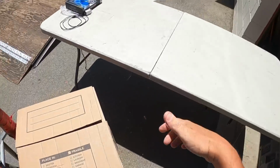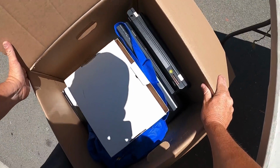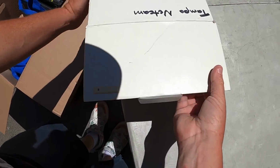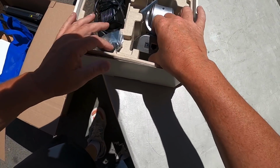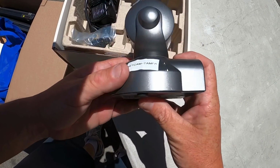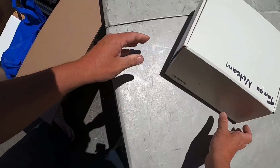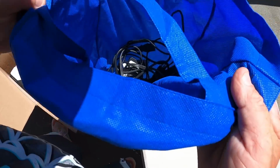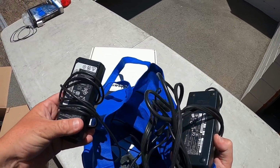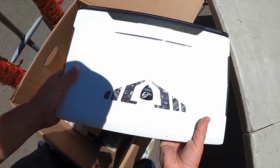We have one more box left. Last and final box, no tape, but a lot of weight. And we got, ooh, geez, what do we got? Okay, we got some type of security camera. Okay, that's kind of cool. Who doesn't like a security camera? Then we got some power supplies here. Okay, and then we got a whole bunch of laptops.